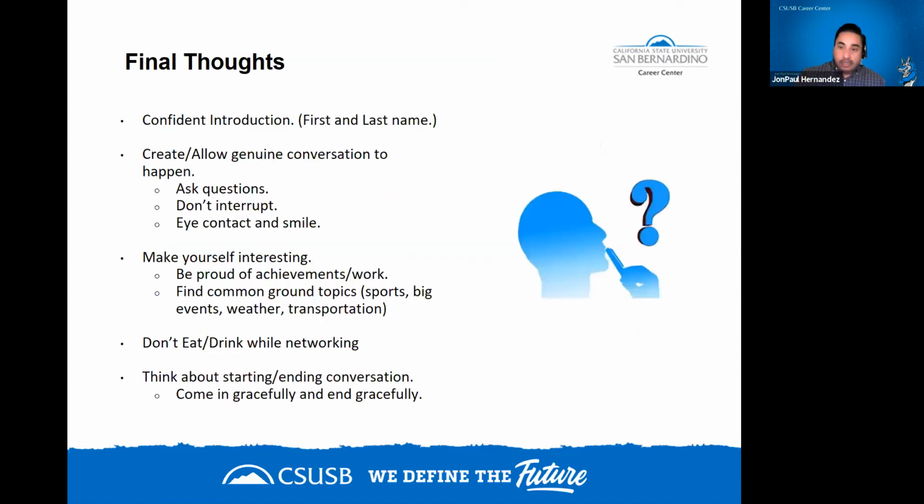Some final thoughts on the whole process. Remember to stay confident, especially in that introduction. First and last name, minimum, what degree program you're in, when you plan on graduating. Allow genuine conversation to happen, to flow. Ask questions, open-ended. Do not interrupt. And then if you can, maintain eye contact and smile from time to time, especially if you're on camera.